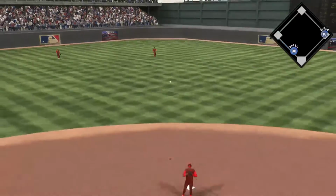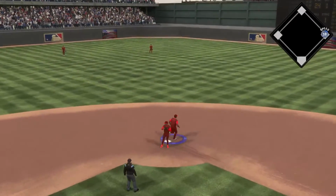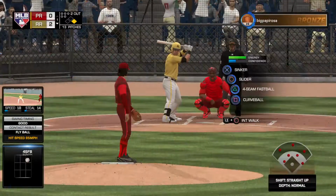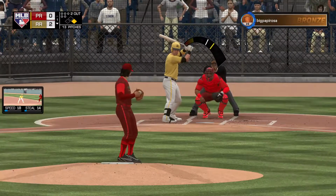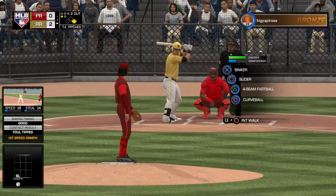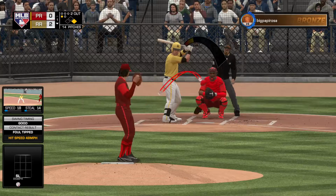Catch made in center. Here comes the runner from third. And the runner scores from third as they extend their lead. It's a 2-0 ball game. So a runner at first with two away. And here's the ever dangerous Carlos Beltran.